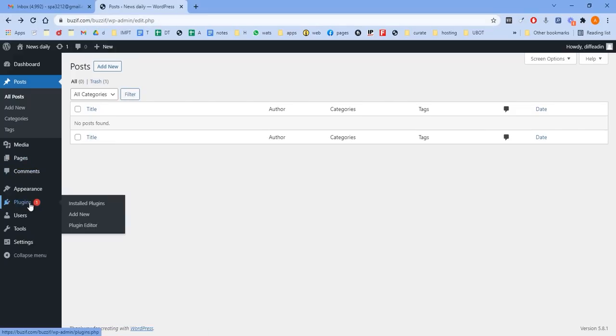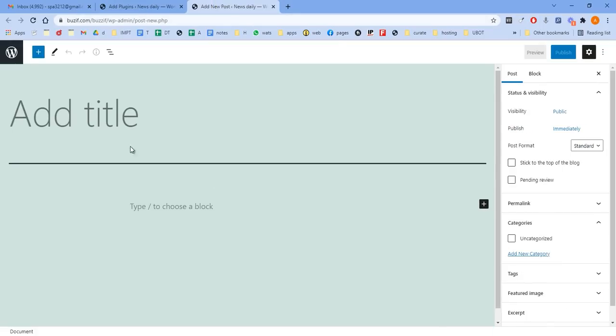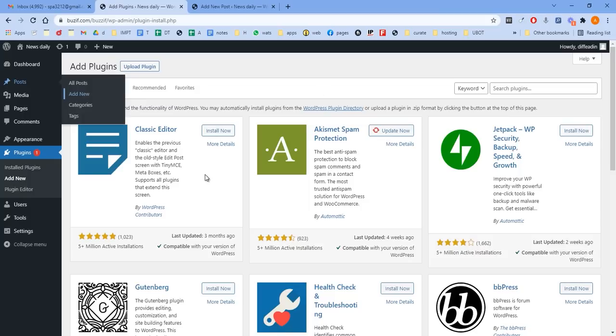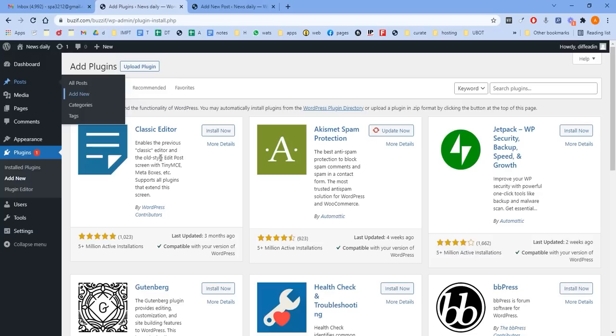Okay, so go to plugins, click add new, and the first plugin that you must have in your WordPress website is Classic Editor. And let me tell you why it is required. Because WordPress these days has the default block type of post editor, but I really don't like this setup. It's just ridiculous, and to get rid of this editor, you can always use Classic Editor.